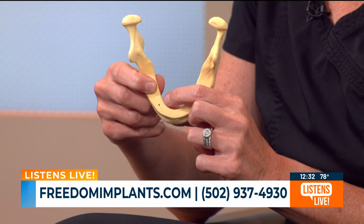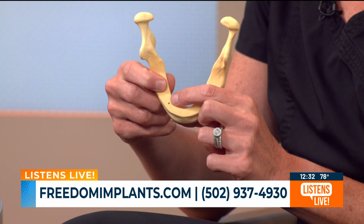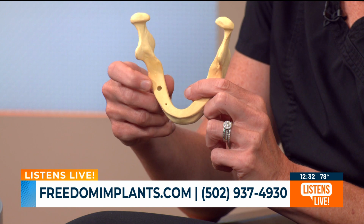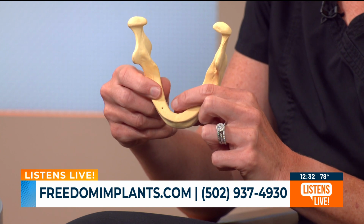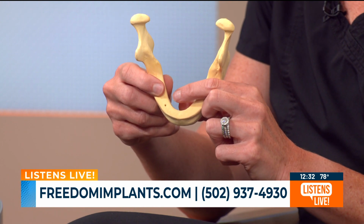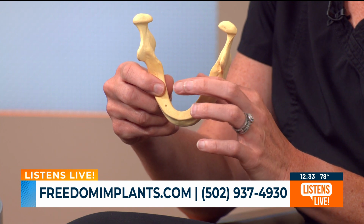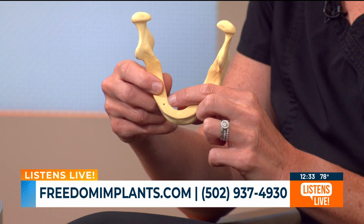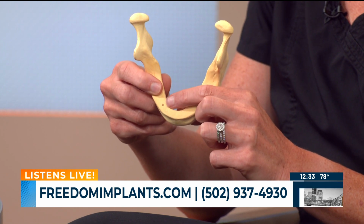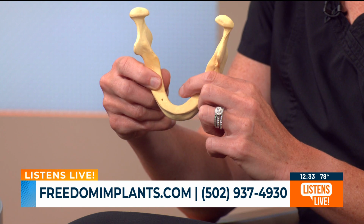So as you can see, I don't have to have as much bone to place an implant. So a lot of people that were, like I said, told they didn't have enough bone to place the big implant, a lot of times I can place a mini implant. I hear this a lot with people that have had lower dentures for a long time, and their lower denture is just moving and flopping. They were told they had no options. And a lot of times they come see me and they still have enough bone for us to do a mini implant and then be able to snap their denture onto this.